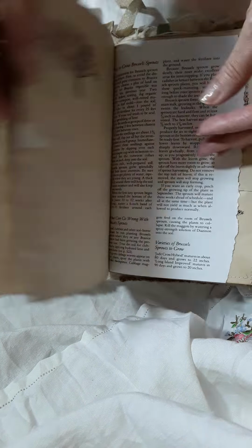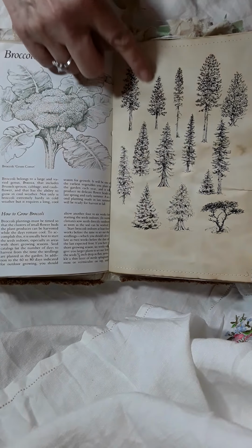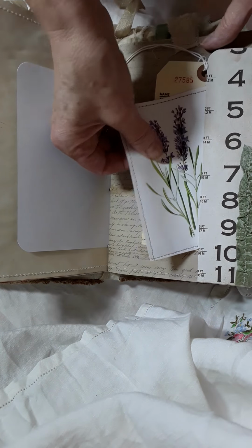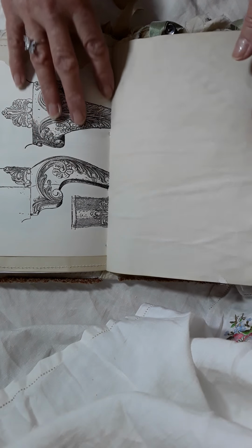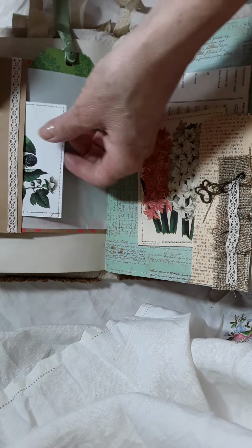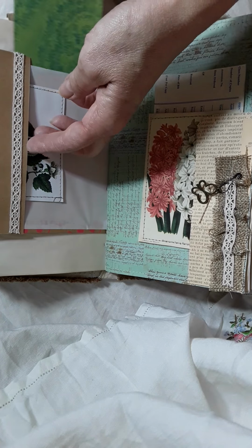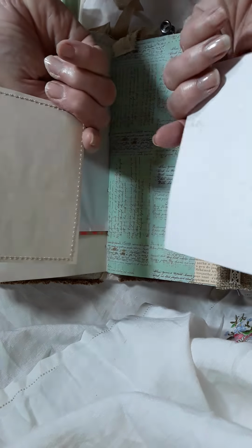Oh. Look at these. It's lovely. Wendy, well, I had already posted a video of the journal I sent Wendy, but she also did an unboxing video, so you'll be able to see that on her channel of what I sent her. It's really beautiful.